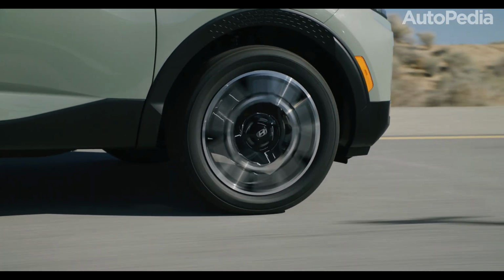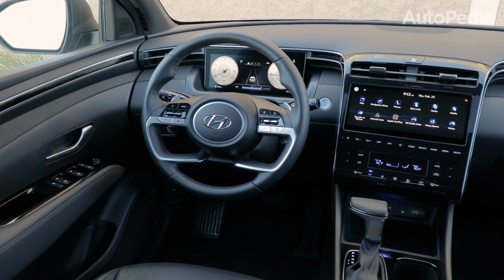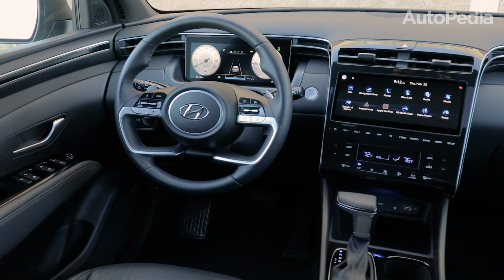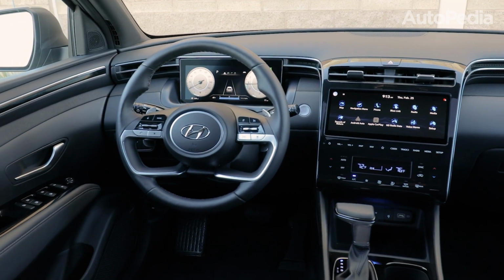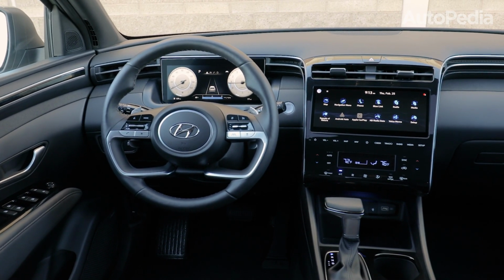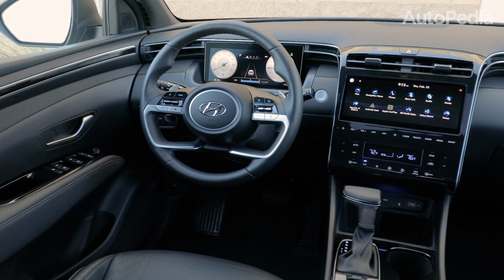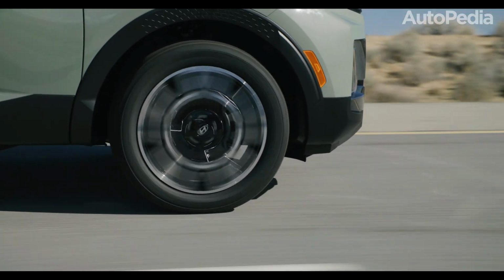281 horsepower. The interior is designed with comfort and technology in mind, featuring an 8-inch touchscreen with optional upgrades to a 10.3-inch display, as well as wireless Apple CarPlay and Android Auto. The Santa Cruz is a fantastic urban companion with a starting price of $26,000 and comes with Hyundai's industry-leading 10-year or 100,000-mile powertrain warranty.